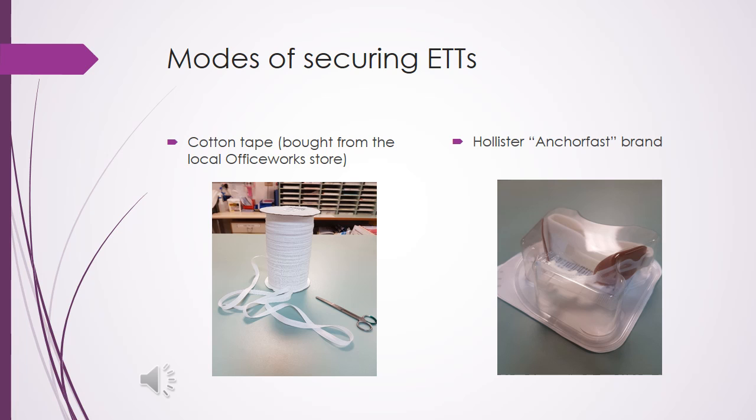There is also a Hollister Anchorfast brand, usually reserved for long-term intubated patients. This has adhesive pads on the side which secure to patients' cheeks and a slidable oral mouthpiece for ease of movement. It is a bedside nurse's preference to use either mode. As with all airway management, there need to be two registered nurses at all times with securement of devices.